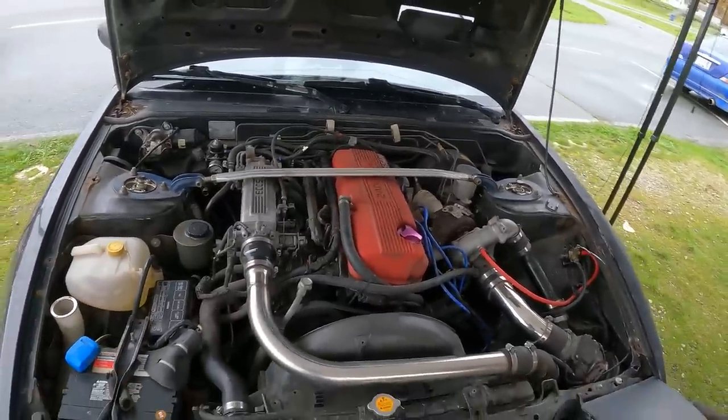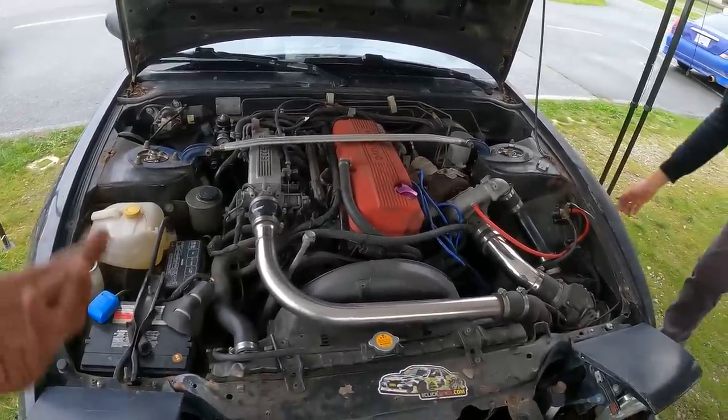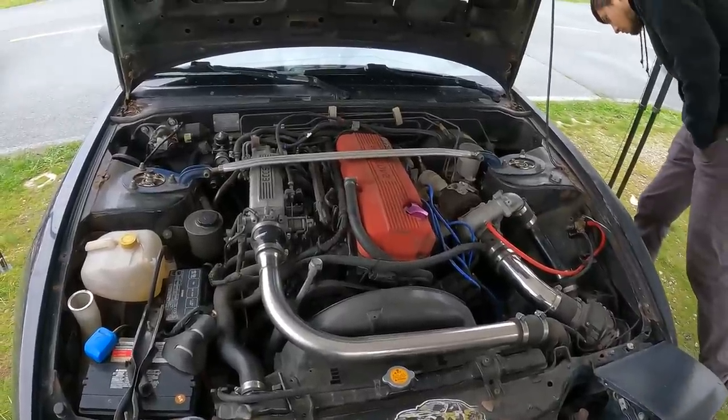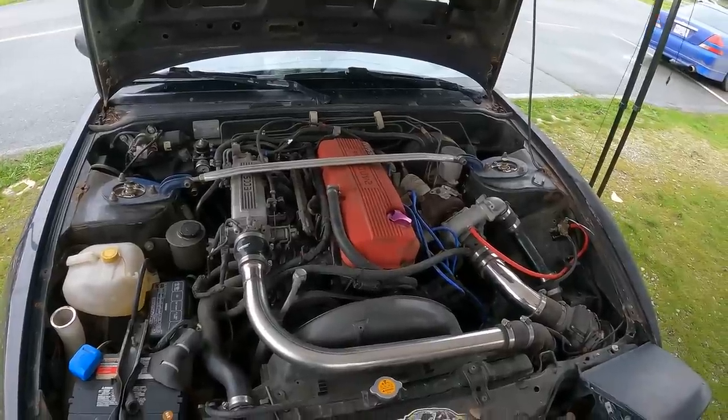And this thing, Taylor's been drifting it for years and years. Yeah, 6 seasons, for sure. I remember seeing this back in like 2013, 14, maybe 15. It's a totally unopened motor. All I've ever done is a valve cover gasket. That's the biggest I've gotten into it.